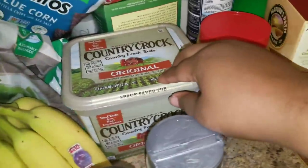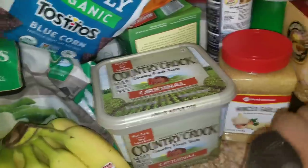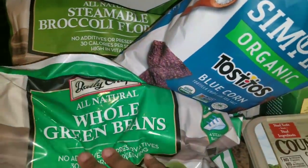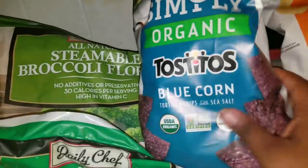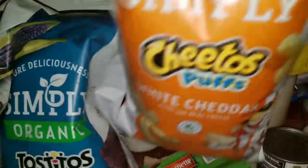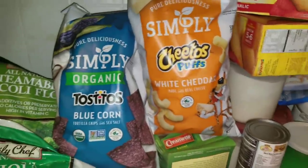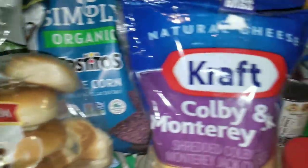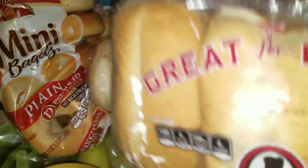We got some Country Crock, and this was on sale for $2.28, guys. Usually $5. So, some bananas. My kids love bananas. Got some whole green beans, some broccoli florets, some Simply Organic Tostitos blue corn chips, these are delicious, and the white cheddar. Also, I got Colby and Monterey Jack cheese, as well as some mini bagels, some party sub buns for subs, and plain bagels.